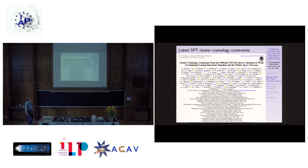So this is the latest published SPT cluster cosmology paper, which is led by Sebastian Bocquet, who developed the scaling relation and cosmology pipeline. And the new thing here compared to previous SPT cluster cosmology papers is the addition of direct weak lensing mass calibration coming both from Magellan for lower redshift clusters, which was in a separate paper led by Jörg Dietrich, and then also from the Hubble Space Telescope for higher redshift clusters, which is in another paper which I'll talk about, which I like.